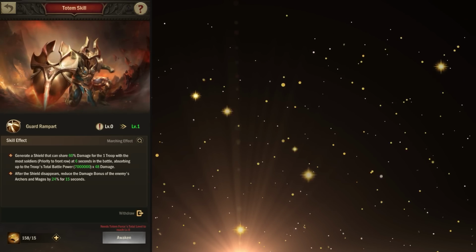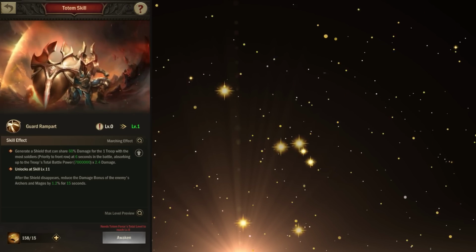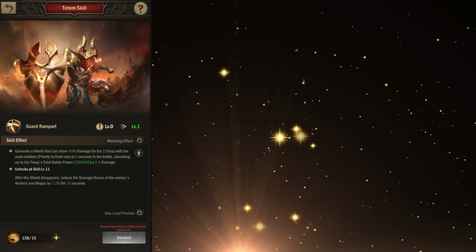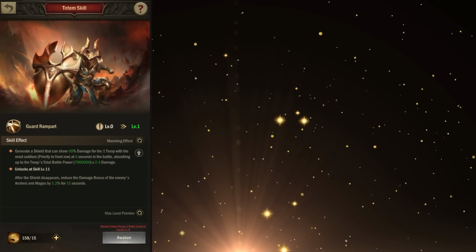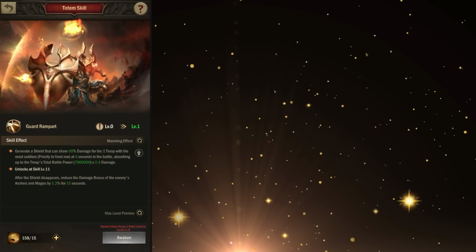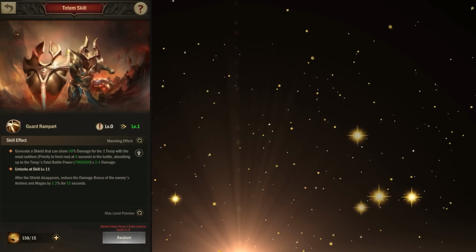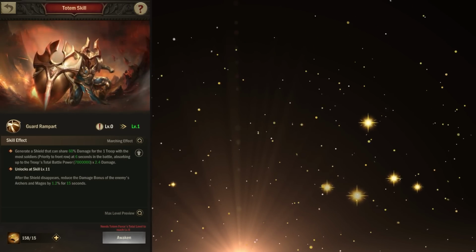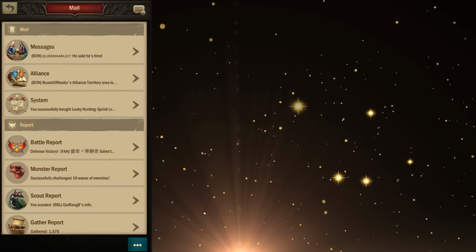So once the Earth Totem grows in power, Earth Totem will exceed the Guard Totem. However, this Guard Totem is extremely powerful. Don't get me wrong, it's really extremely powerful, but it falls off after level 10-11. Basically, I would say level 10 is the good peak for this skill, and then it falls off. Now I'm going to try to check if I have any of the reports.